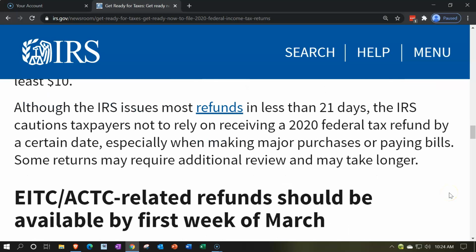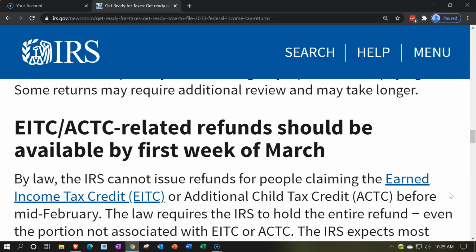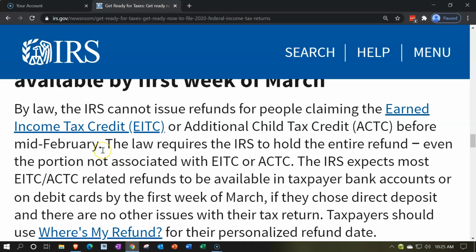Some returns may require additional review and may take longer. EITC, ACTC related refunds should be available by the first week of March. By law, the IRS cannot issue refunds for people claiming the Earned Income Tax Credit, EITC, or Additional Child Tax Credit, ACTC, before mid-February. So these are types of refundable credits, meaning the credit could actually go below the taxes, resulting in not simply a refund, but actually getting money back beyond the taxes that were put into the system.